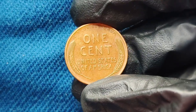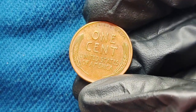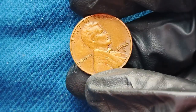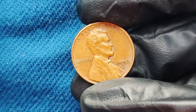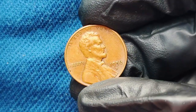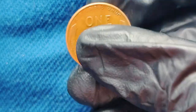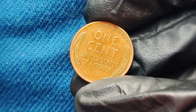And don't forget the condition. The fewer scratches, the sharper the details, the bolder the luster, the faster value rises. A coin that looks untouched by time can transform its owner's life. Some collectors spend years hunting for the perfect example, and when they find one, they pay top dollar, because perfection in a year like 1950-60 is incredibly hard to find.